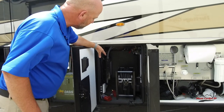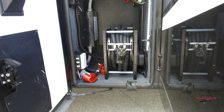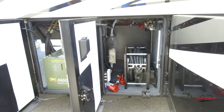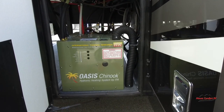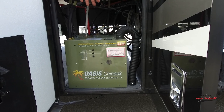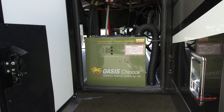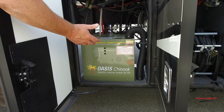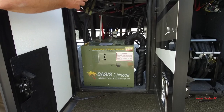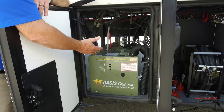There's a built-in surge protector here, and our hookups for satellite or cable are out here as well. I've mentioned a few times the hydronic heating system, or the Oasis system. Oasis is a brand of hydronic heating. That's what we're looking at here. So this is our primary heating system for the coach, not our only heating system. If it's less than 40 degrees outside, your other heating systems in the coach are not going to get it done, quite frankly. That's when you would need this system.